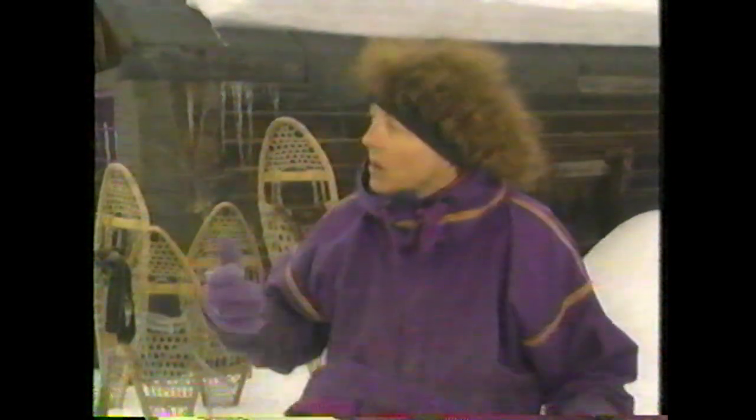What happens a lot is people come here and they get to go mushing with six dogs, but they can't necessarily go home and buy six dogs. Right. So they can use their dog at home for that.